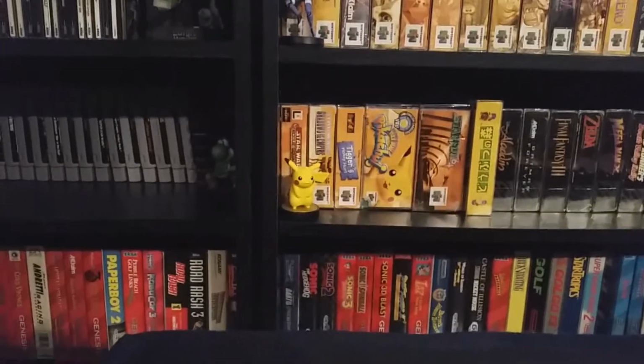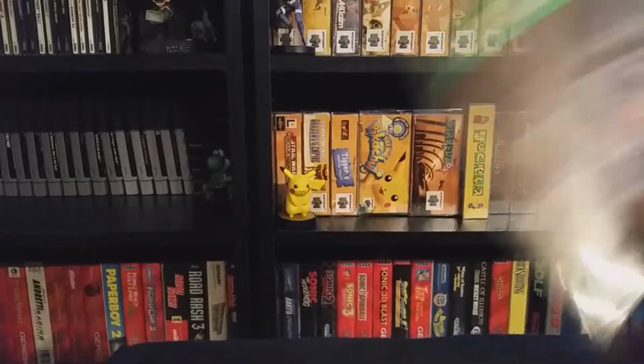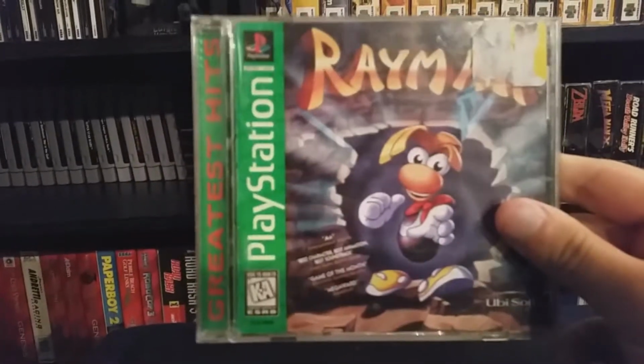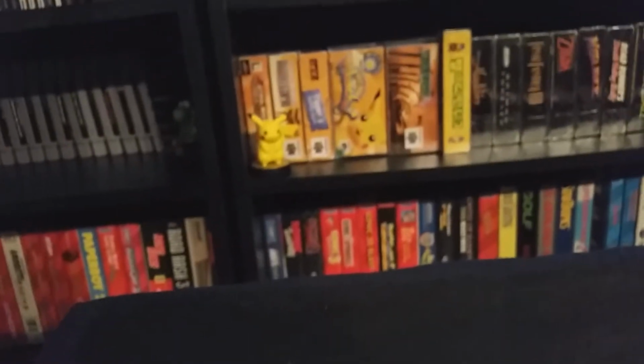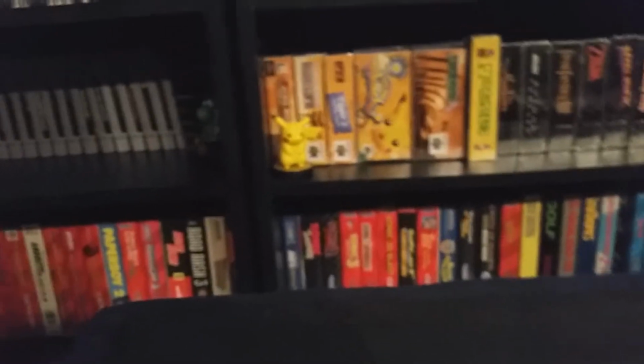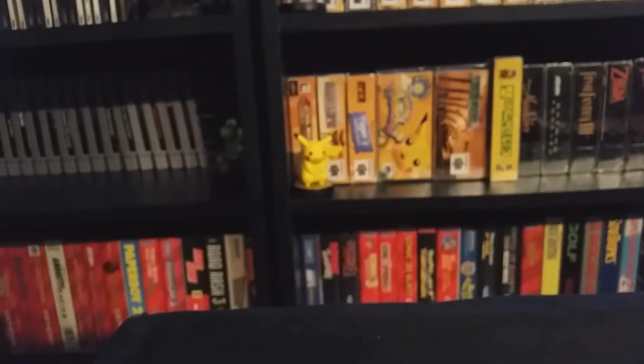This was at a thrift store or something. I don't remember. I think my dad just picked this up, and this was $2 for the original Rayman on PS1. Didn't have this one. Supposed to be pretty decent, I guess. I really like Rayman Legends a lot. That's the only Rayman game I've played. So, I have to give that a try. Eventually. That should be a good one.